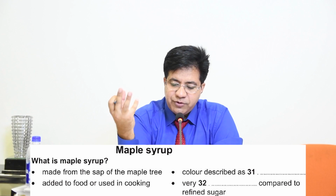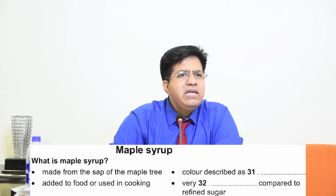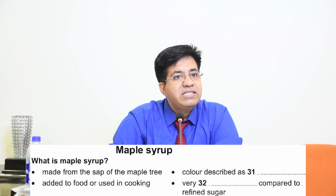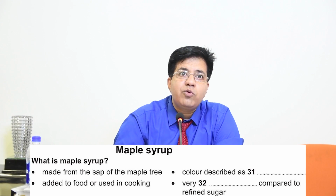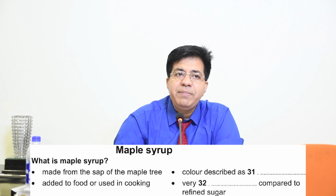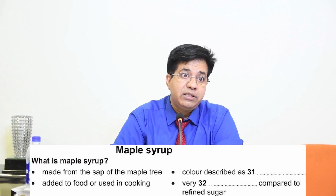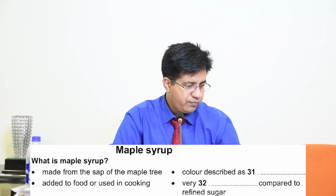Alright, so that is refined sugar. So very dash compared to, for example, very expensive compared to refined sugar. Very tasty compared to refined sugar. Very something. The answer is going to be an adjective. What will be the answer? Adjective. And for "very," they're going to use another word. I'll tell you because I didn't do it before, so I'm going to tell you.